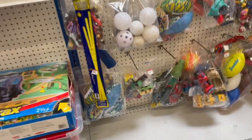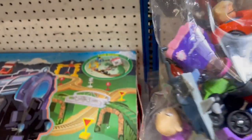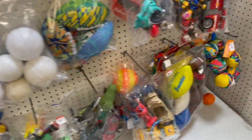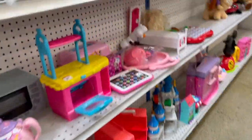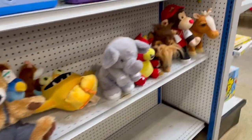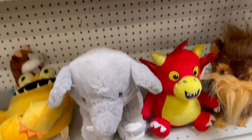And then I went over to this side. This side they usually like separate the girls and boy toys. So they had some like little cars and stuff over here. I didn't really see anything that looked too exciting on this side, but I did kind of check it out real quick. And then they have all of the larger toys over here. They did have a few stuffed animals, so I kind of stopped and looked at some of those, but nothing that was really that interesting.